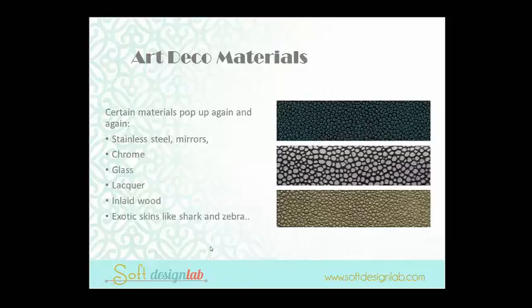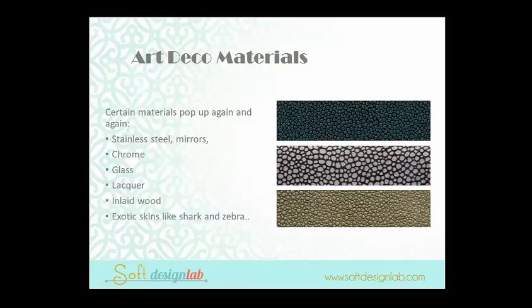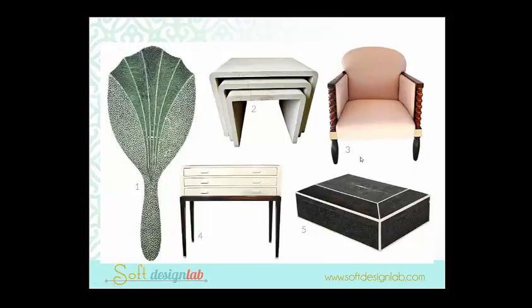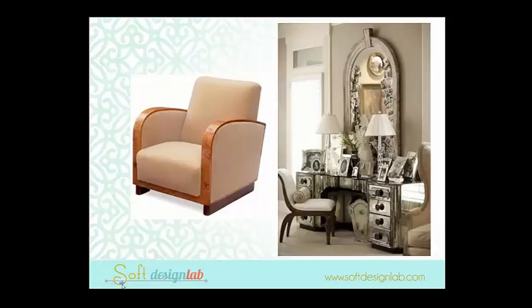Materials were stainless, mirrored chrome, glass, lacquer, inlaid woods, exotic skins, shark, zebra, shagreen were definitely part of the mix in furnishings, as you can see here, shagreen mirrors and furniture, boxes. Interesting take on metallics and mix in that chair. And I mean, every one of these items could be in a showroom today. Absolutely, they are. We're seeing those exact items.